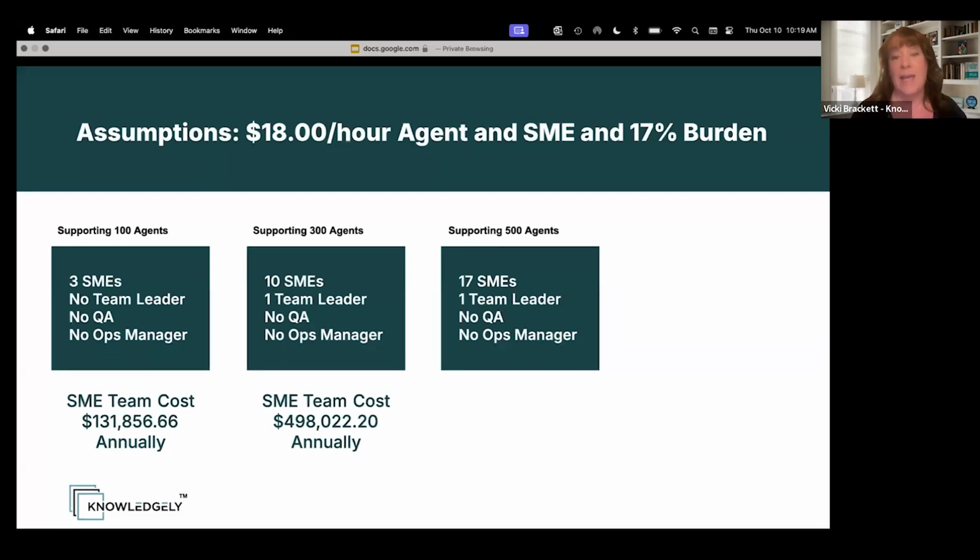I wouldn't put any added QA. You might even have auto QA, but I would put that team underneath a really good ops manager, and I wouldn't pay the payroll for QA or ops in this scenario. I'm a pretty scrappy CX leader, but that team costs over $800,000 to support 500 agents who need help finding the answer for their customers or the process.